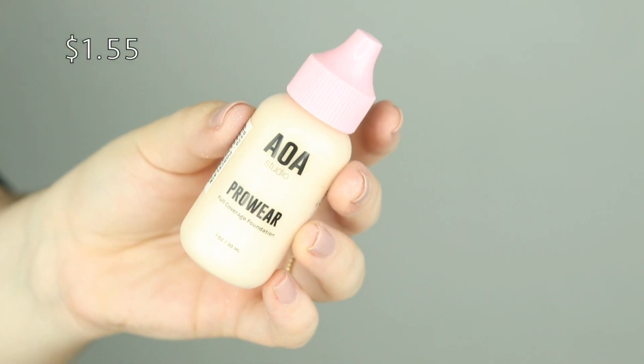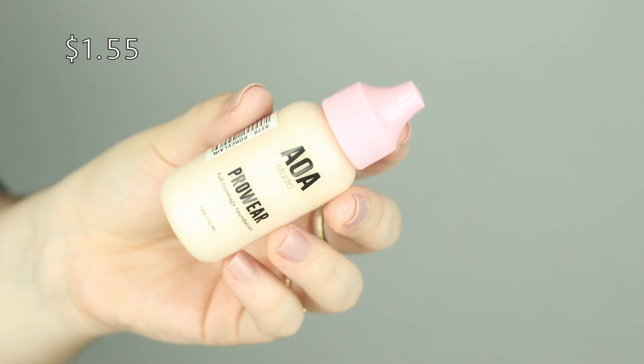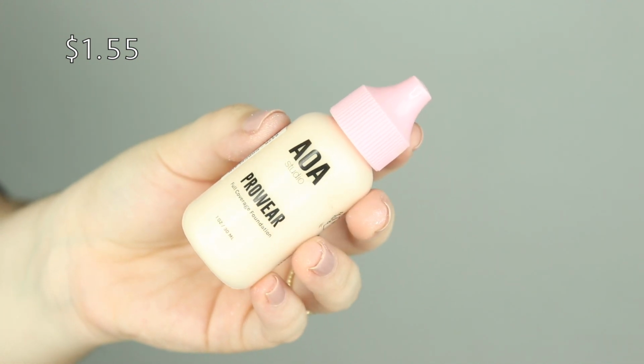So I've used my primer and my primer spray. So now we're gonna go in with foundation. This is the Aoa Pro Wear Full Coverage Foundation, and I have mine in the shade Porcelain. And it says shake well, so I'm gonna really shake this up. And then we are gonna use the foundation brush. I'm having a feeling that I'm not gonna like this for the foundation.